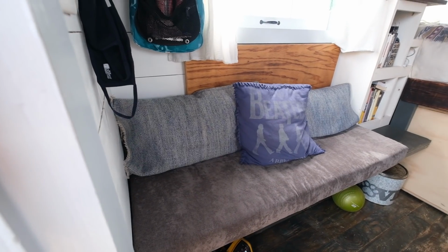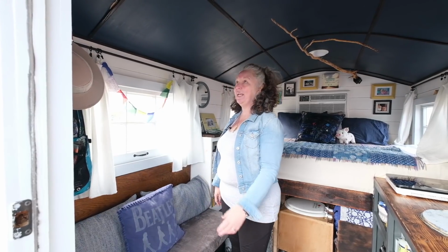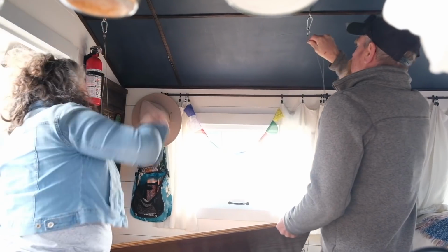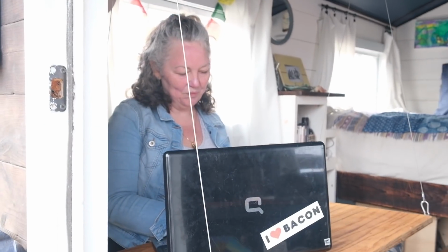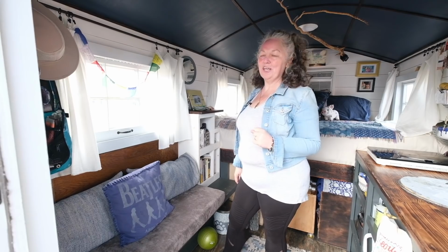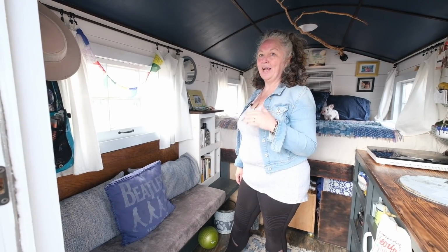So this is our sofa area, and this was the top of my hope chest my papa built for me, and we have repurposed it into a table that can hang up from these hooks here. Really good to sit at and eat, or use it when I bring the computer out and I need to do a little bit of online stuff, or also I do a little bit of crafting still. So I do have a project box that I'm working through, and I do travel with a sewing machine as well that I'm still learning how to use.